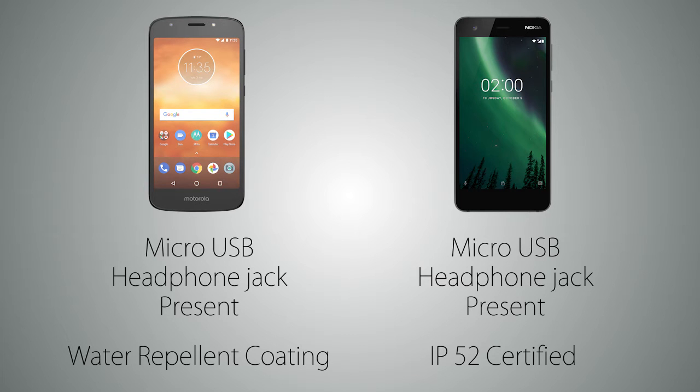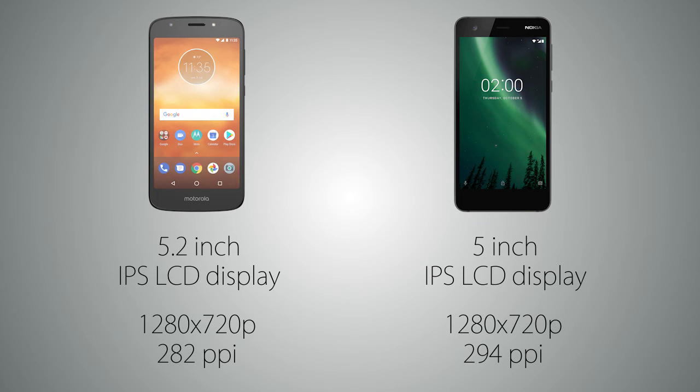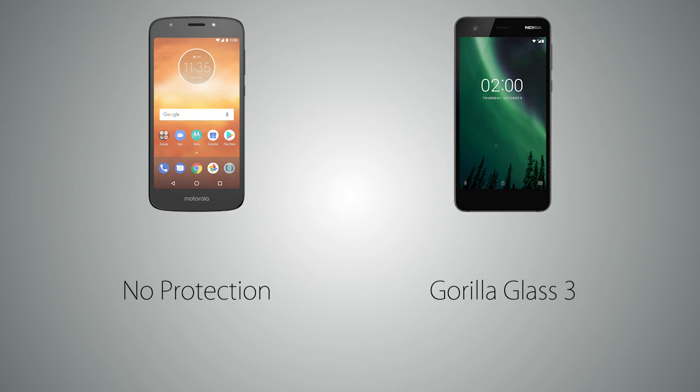The display is IPS LCD on both handsets with HD 720p resolution, so the screen sharpness is gonna be almost the same as well. And to protect these screens, there's gonna be Gorilla Glass 3 on the Nokia 2 versus the E5 Play does not have Gorilla Glass protection.